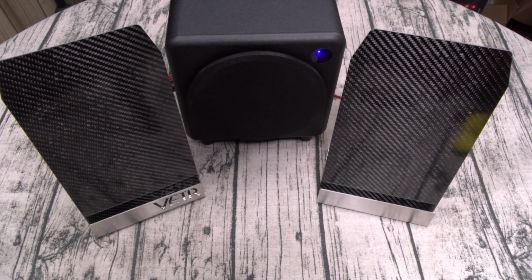Now I'm going to play another song without the bass, then we'll try it again with the bass. Check this out. Max volume. Alright, now let's try that same song again, but this time I'm gonna add the bass.